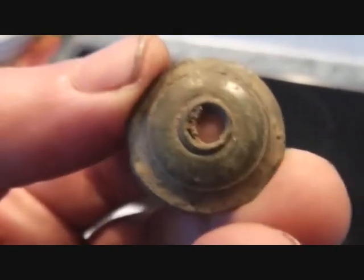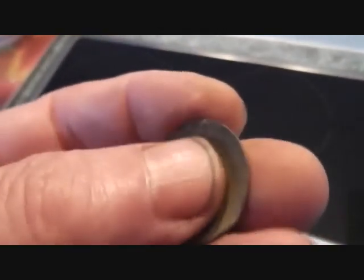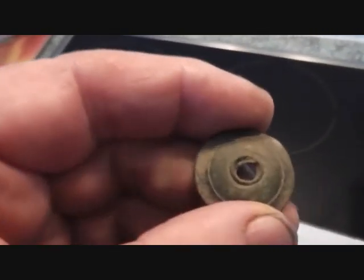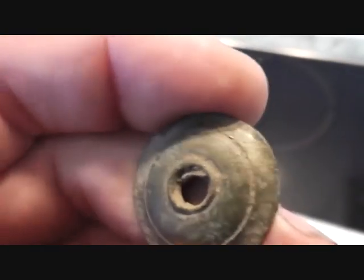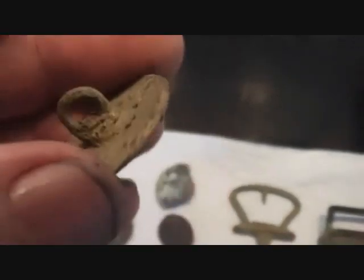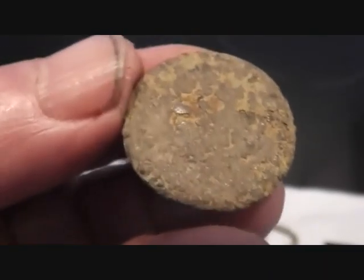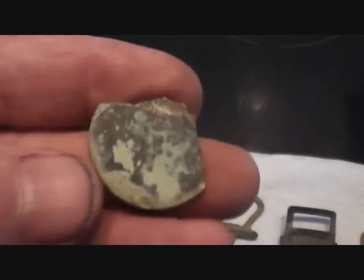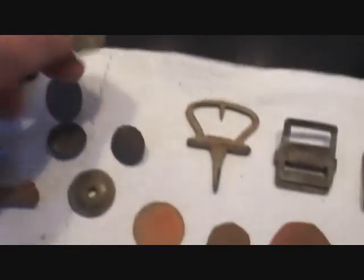Now this is a bronze boss for something, like a washer or holding something down on a cart. Old look. Bronzy. Beautiful patina. Going to buttons. Whoa. Really, really substantial. There's a lot of iron in that, I'm sure. And then this one, well, loads of it missing. Bronze button.